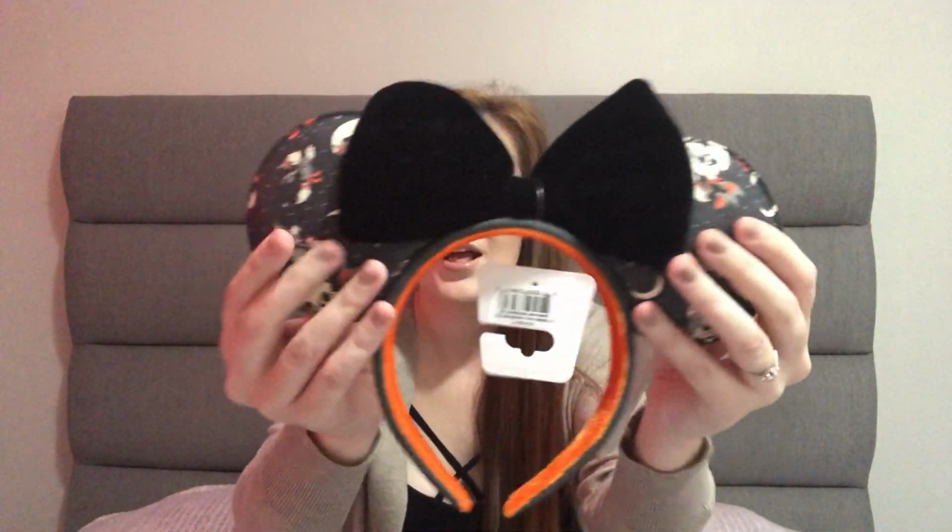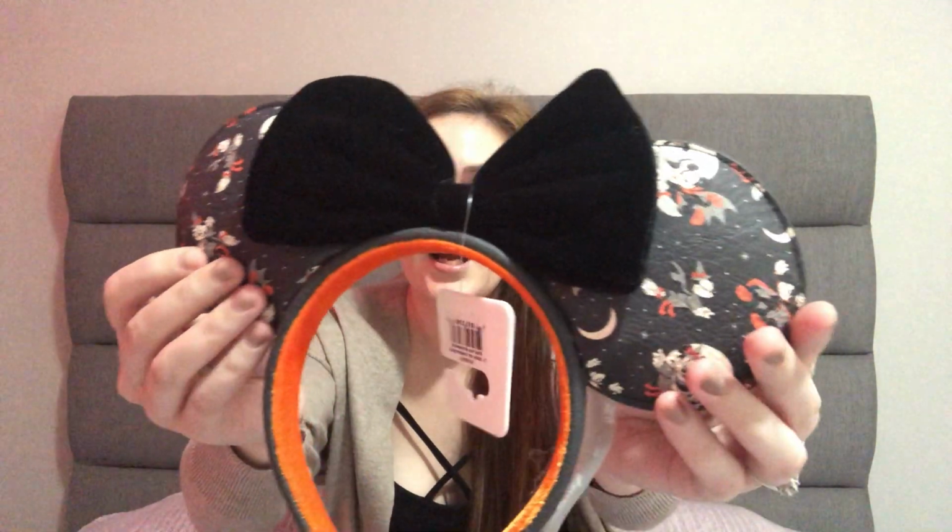And it's got this velvet bow. It's so pretty. I love these. Can you see my excitement? Oh my goodness. So pretty. These are just gorgeous. So pretty. I'm gonna try them on again. I think I'm gonna just keep them on, honestly. Just take the tag off after, and I'll definitely take a picture and post it on Instagram.